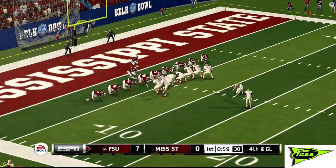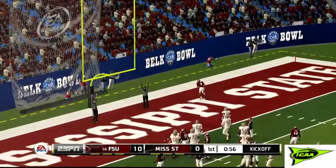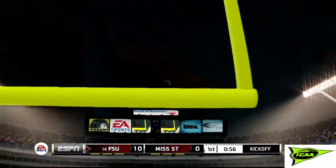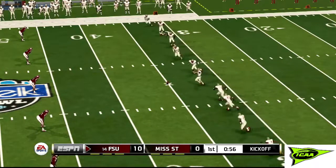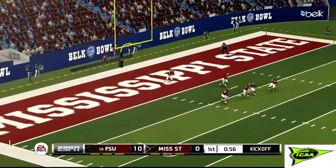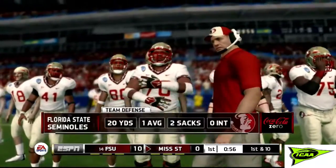Florida State up 7 points. It's up, and it's through the uprights. Jones has the ball all teed up, and he's ready to kick this one off. And he got all of this one. Great kick. This one's going to be down in the end zone for a touchback.